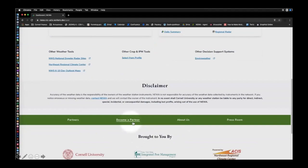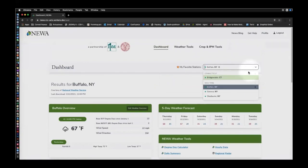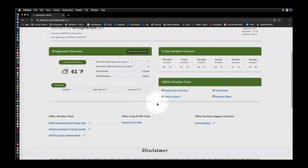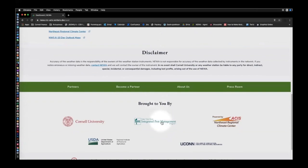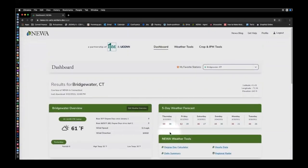Finally, at the bottom, we've got some other additional resources if you're interested, depending on where you are located. Again, the site tries to customize your experience. So I'm in New York State, so Cornell is displaying, but if I were to select Bridgewater, Connecticut, or if I was physically located in the state of Connecticut, we try to, again, make it a regional experience. This isn't all about Cornell or New York State necessarily. NEWA works because everybody's working together. So you can see UConn shows up. And if you start watching some of our model tutorials, you'll know that there are certain regionally based additional information resources.